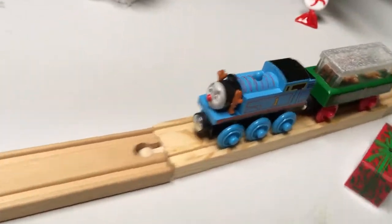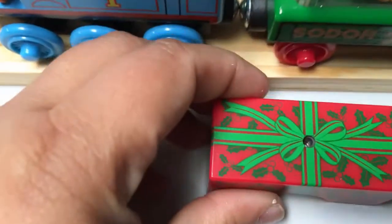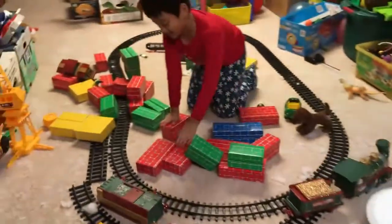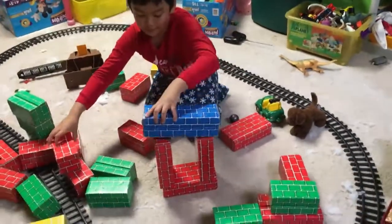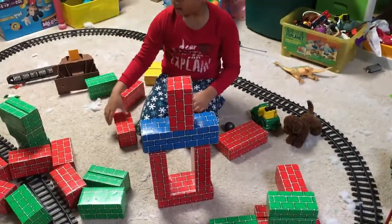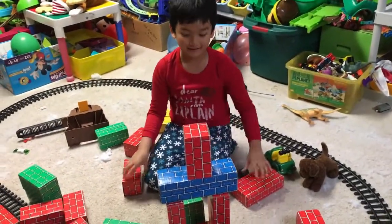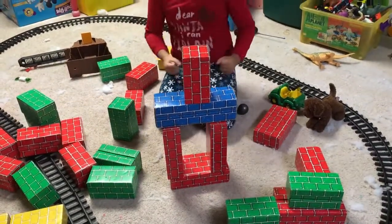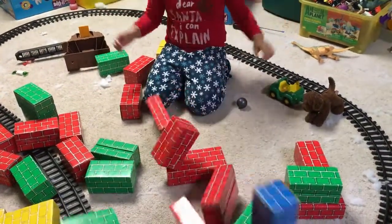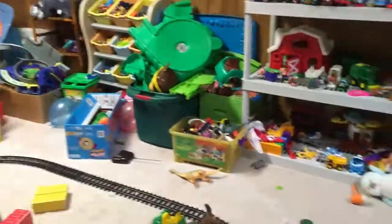Okay, let's play a little before we eat breakfast, friends. Let's build with the blocks. I have built a tower. Dad, knock it down! Yeah! Okay, time to eat breakfast.